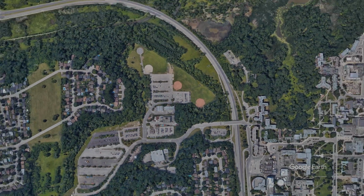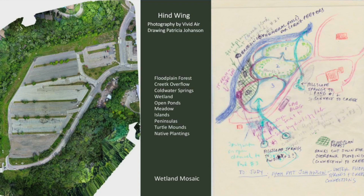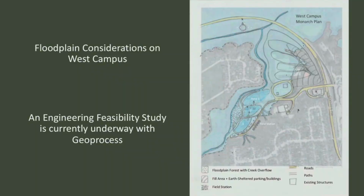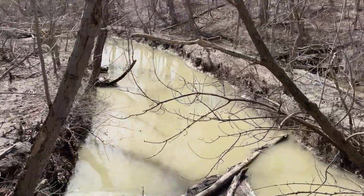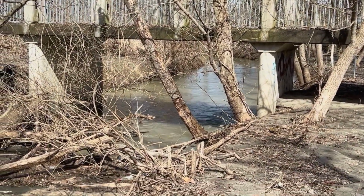The vision is to tear up all this pavement and recreate the marsh that was here, but with an artistic flair. It would turn all of this into a wetland that looks like this. Can you see the outline of a monarch butterfly? If accomplished, it would make Mac the first university to restore a wetland. That would be a huge accomplishment and something to be immensely proud of. But it would be tragic to have innovative restoration efforts at this end of the creek while allowing destructive development at the headwaters. This is the edge of the property where the creek runs today.